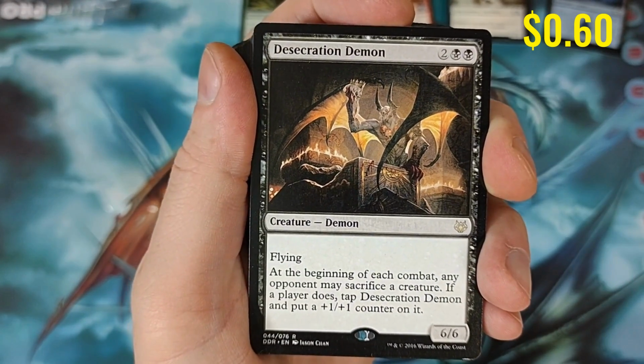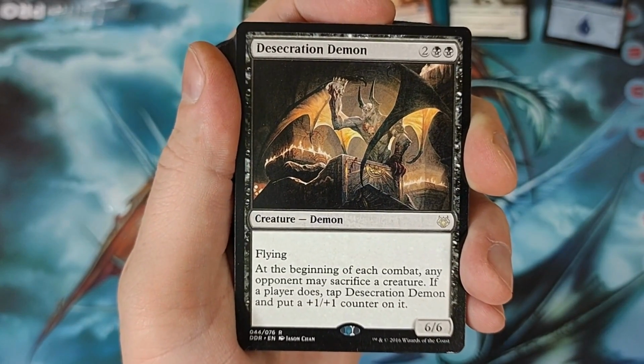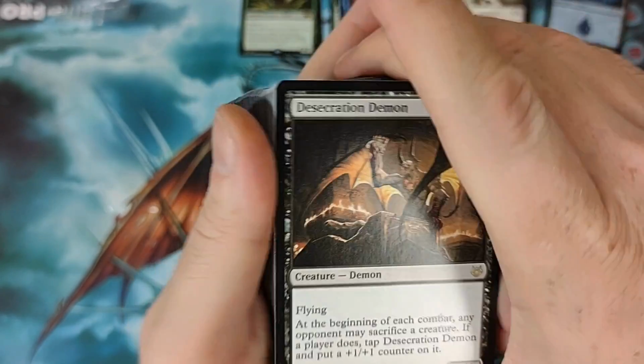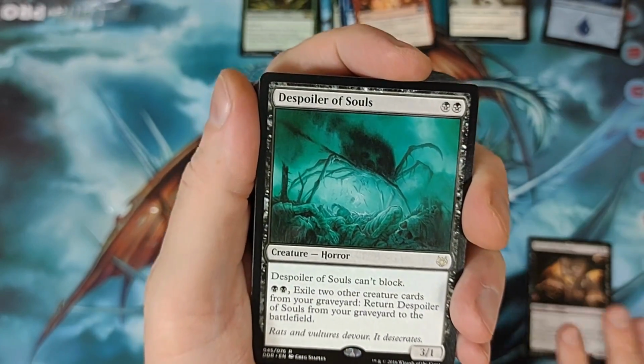Really cool card. At the beginning of each combat, any opponent may sacrifice a creature. If a player does, tap Desecration Demon and put a +1/+1 counter on it. I think that was pretty legit, man. It's a 4-drop only. Pretty cool. Got to make them sac, baby.